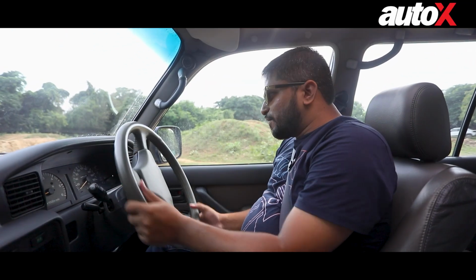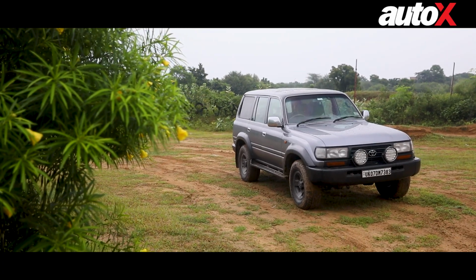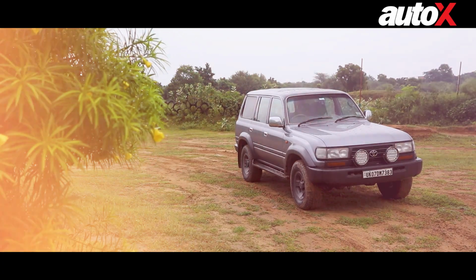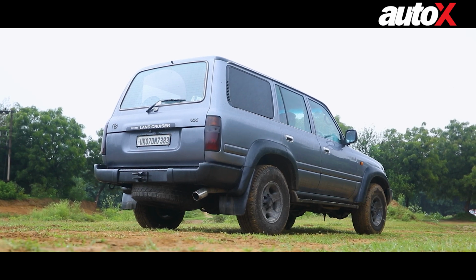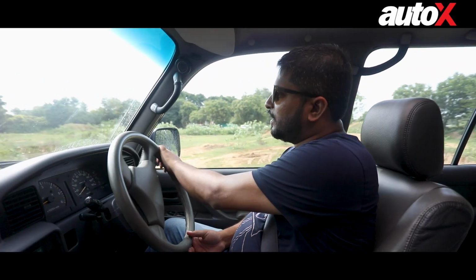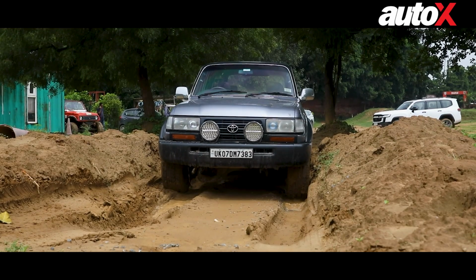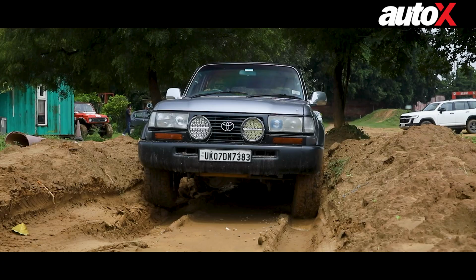Okay, so first things first, of course, this feels old school and this feels quite old. But in terms of its hardware, I think it's not lacking in any department. Like I've told you before, this is my boss's car, so I don't want to take liberties or do something stupid. So I have to be extra careful doing all these off-road bits.